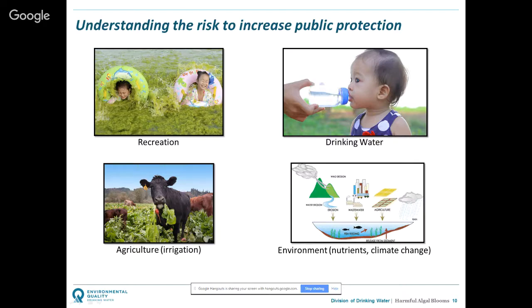Impacts to agriculture. I know 2 years ago with the Utah Lake bloom, people were concerned about, can they water their vegetables? Can they provide water to their animals? Especially water systems that use surface water for irrigation purposes, or even if you have a holding pond for your irrigation water or for pre-surface water treatment, those holding ponds could potentially be impacted by cyanobacteria growth also.